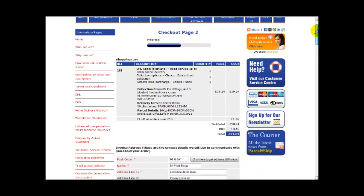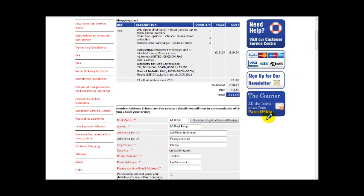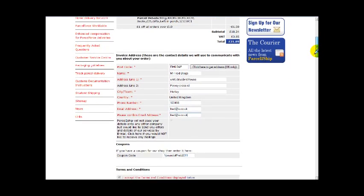And then we come to checkout page 2, where it will ask for confirmation of who should receive the invoice and who we should communicate with about the order. So for example, should labels be necessary to be attached to the parcel, then this is the address that we will send them to, or the email address in particular, and the invoice will be identified as going to this address. Generally the details entered here are the same as the collection details, but occasionally that might not be the case.